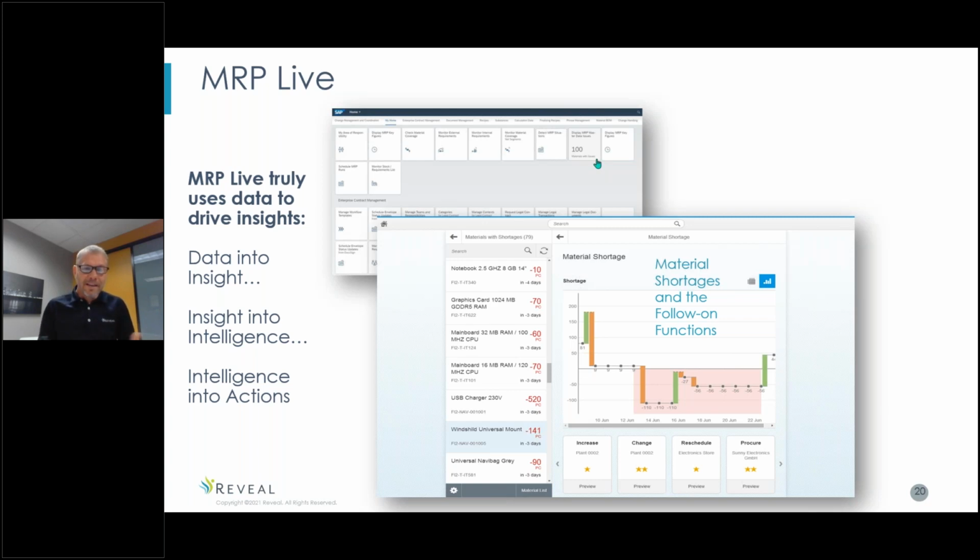So in this particular case, we need a windshield universal mount. It's going to be short around the 14th of June and going to continue to remain short throughout the next few weeks. So what can we do? We can either increase our production, we can change our production, we can reschedule things, or we can go and procure it externally. And it's rating that for us. Incredibly powerful from an agility perspective.